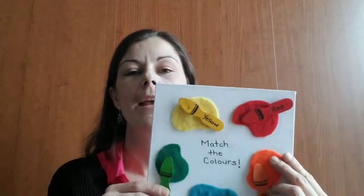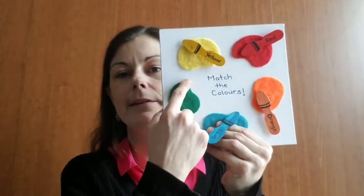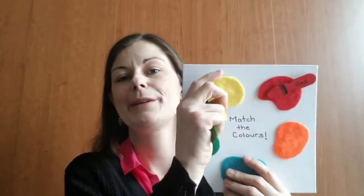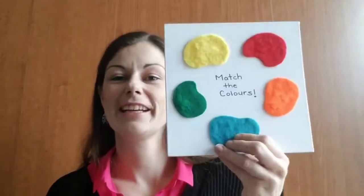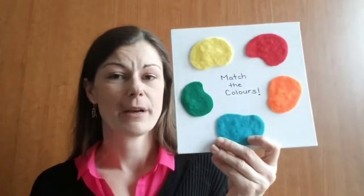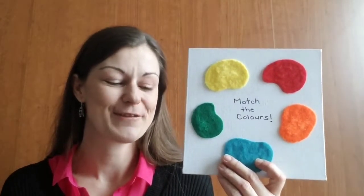This is just a simple canvas board. I glued a little rectangle felt pocket on the back so that we can have a spot to keep the sticks when we're not using them. And on the front, I cut out some small pieces of felt and glued them on the canvas. Doesn't really matter what shape you use. This is meant to look like an artist's color palette, so they're sort of in the shape of a paint blob. But you could get really creative with this and make whatever shapes you want, or whatever this reminds you of.